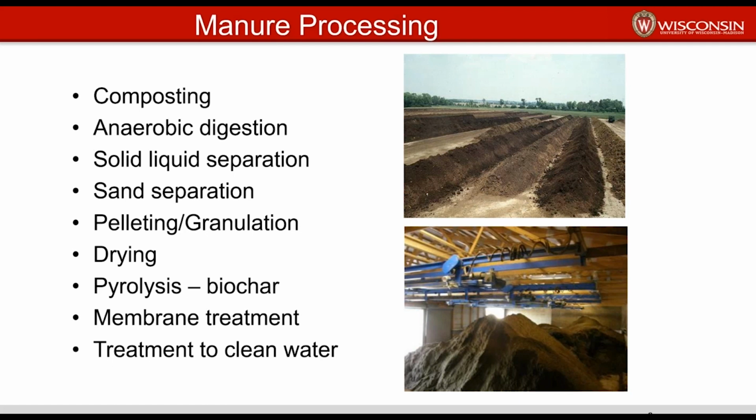We're going to talk a little bit about pelleting, pyrolysis, membrane treatment, and treatment to clean water at the end in some slides. But I want you to know we're going to cover a little bit of all of these. And we're going to talk about maybe what their benefits are, how to work them into your system, etc.